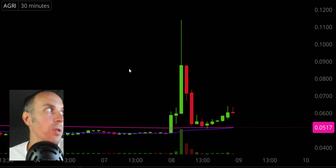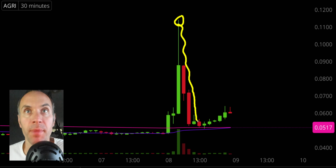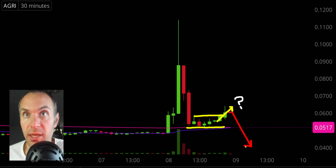Next one here, ticker symbol AGRI, and this is another one of these that looked very, very ugly, and it still does look pretty ugly. Big spike here, and the price absolutely collapsed down to there. But what makes this interesting is, going back to these moving averages, it did level out right at that pink line, went sideways, and now you're starting to see some upward life here, which allows for a very exciting question to be asked. Is this the start of something bigger? Now, to be fair, maybe it's not. Maybe this is just a little dead cat bounce, and this thing's getting ready to continue to plunge.